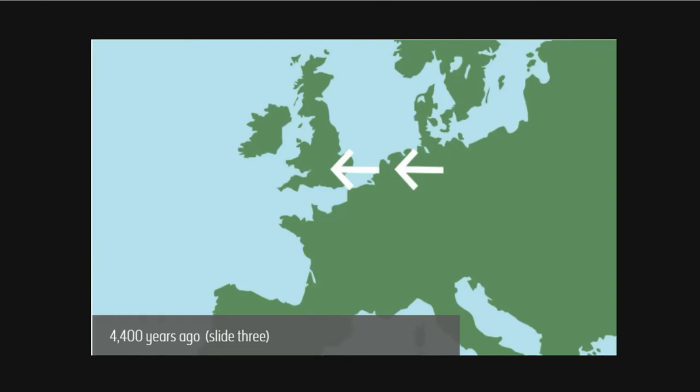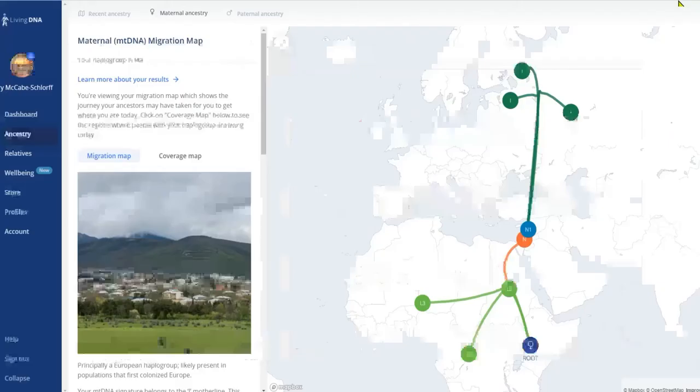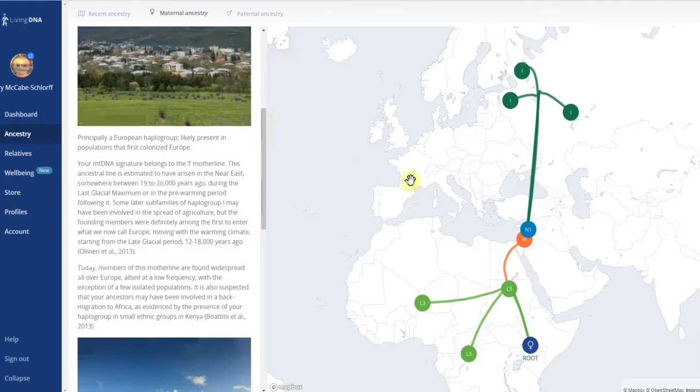So who were the earliest people in these groups? Well, they were known as the Aurignacian culture, and that was around 47 to 41,000 years ago in terms of the evidence that we've found to date. Now, the latest evidence suggests that your mother line, I4A, basically developed in the Near East and then spread during the period we're talking about here into Europe as the ice sheets melted.